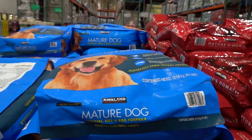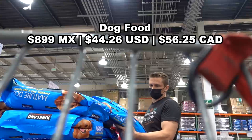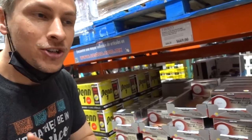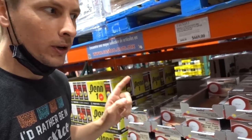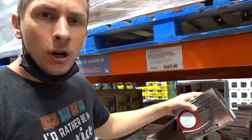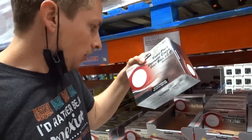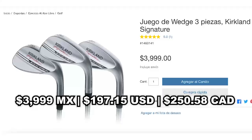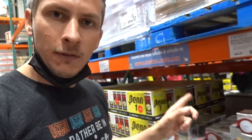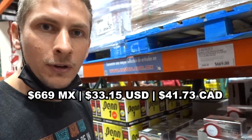It's the mature dog food for older dogs, and that has glucosamine and other stuff that helps older dogs. I am actually shocked right now. This is the first time I've ever seen anything golf related in store in Costco in Mexico. They have some golf related stuff on costco.com.mx, but they do not carry the Kirkland golf balls on the website. I have bought the set of three wedges on the Costco Mexico website, but I've literally never seen these. So it looks like it's 670 pesos for two dozen.